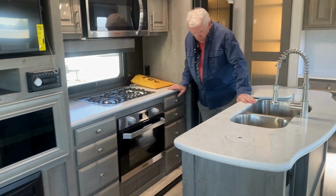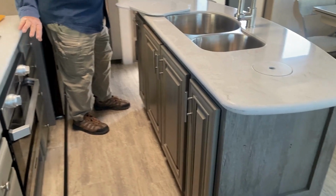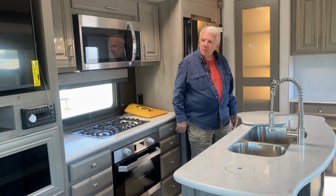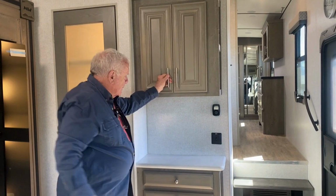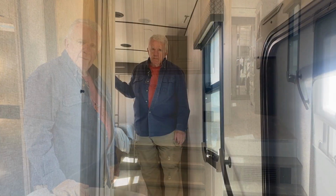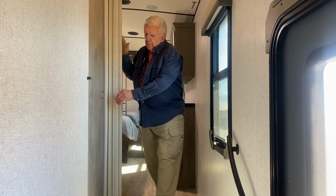1, 2, 3, 4, 5, 6, 7, 8, 12, 15 storage drawers just in this kitchen area, not counting the overheads here. I don't think you can fill up all the storage in this trailer. Right. Let's have you come on upstairs, check out the bathroom and the main bedroom area.